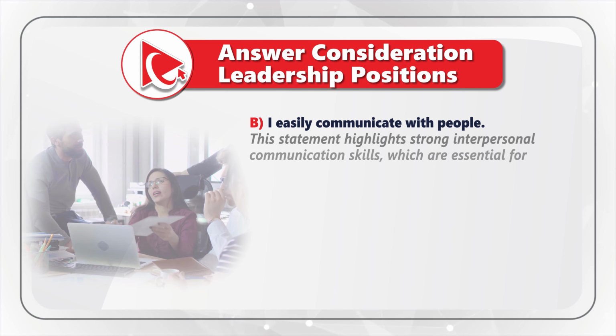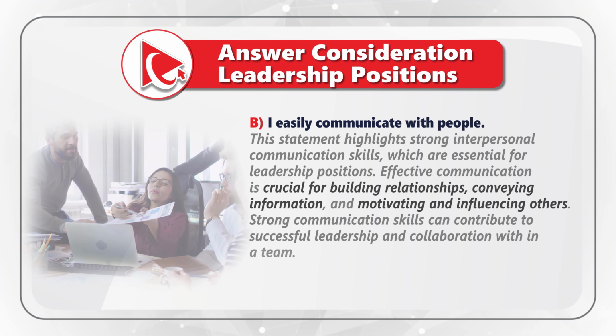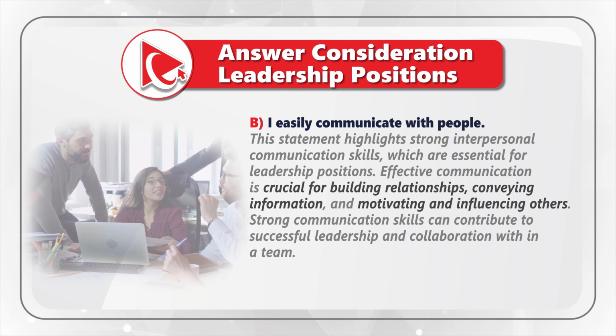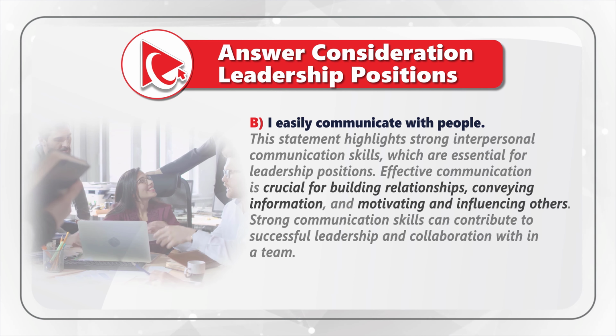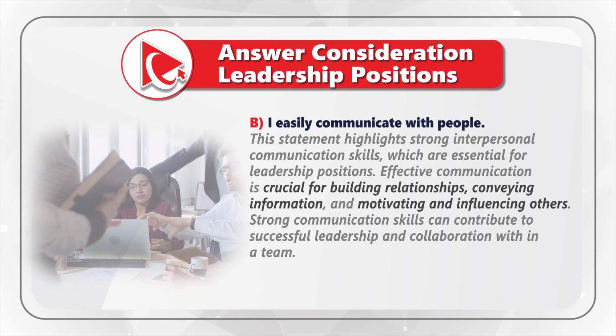This statement highlights strong interpersonal communication skills, which are essential for a leadership position. Effective communication is crucial for building relationships, conveying information, and motivating and influencing others. Strong communication skills can contribute to successful leadership and collaboration within the team.